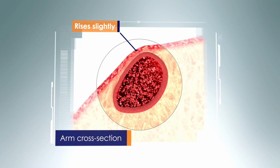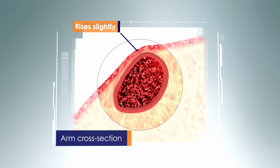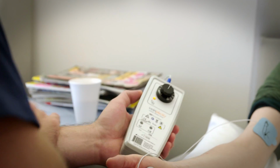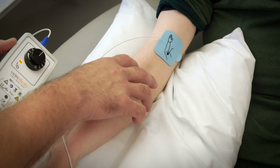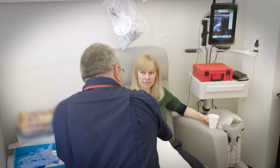Even after the device has been turned off, the effect continues, as interstitial fluid continues to fill the vein. These physiological changes make the vein easier to palpate, so therefore easier to obtain successful cannulation or venipuncture, even on challenging patients, on the very first attempt.